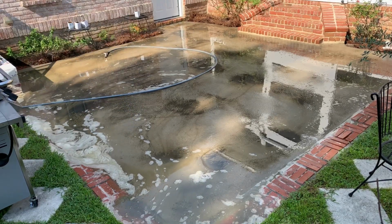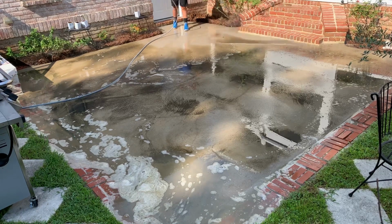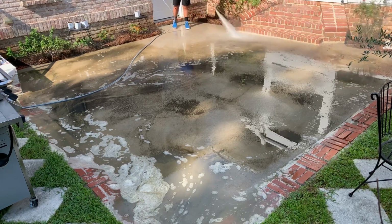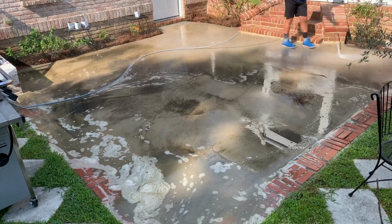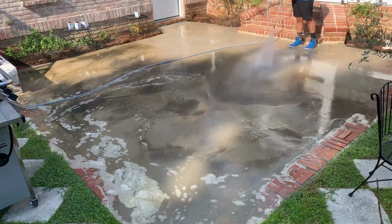So not only is the cleaning process probably going to take a little bit longer because you're going to be dealing with more than you normally would, but the cleanup process is going to be even more time consuming, and you have to understand that you are going to need to charge for this extra time. And I think it's also very important to talk the customer through this entire process because their driveway isn't going to look good and it's not going to be pretty.